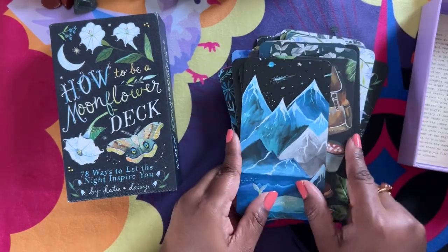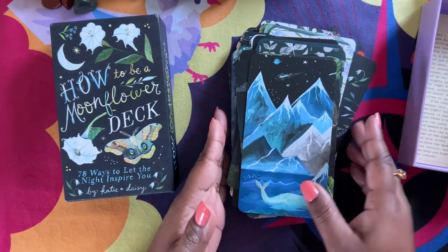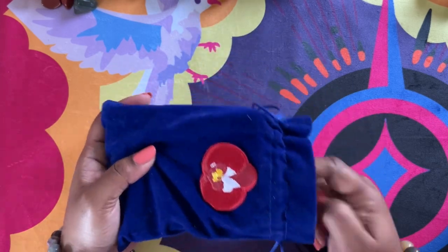So that's where this is going as soon as this video is over. So that's the How to Be a Moonflower deck. That's the one I'm thinking about rehoming. Number 4, a deck that you don't store in its original box, and why.